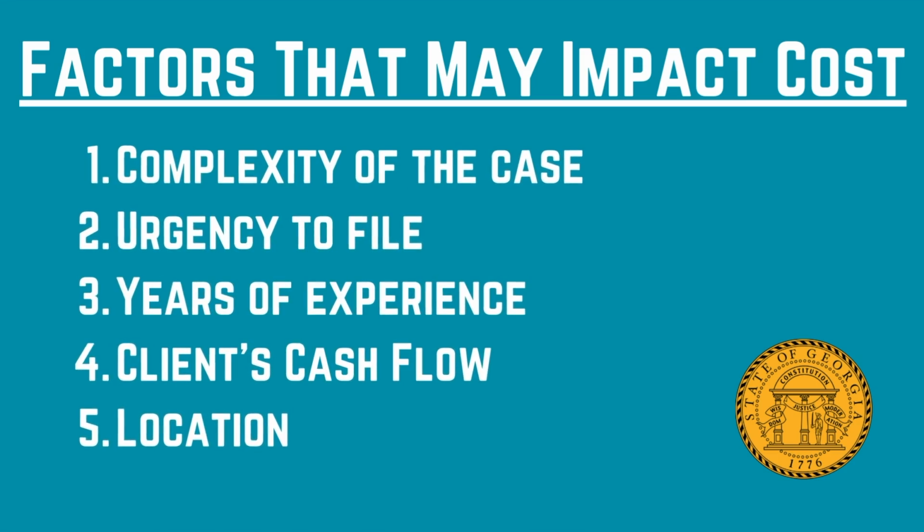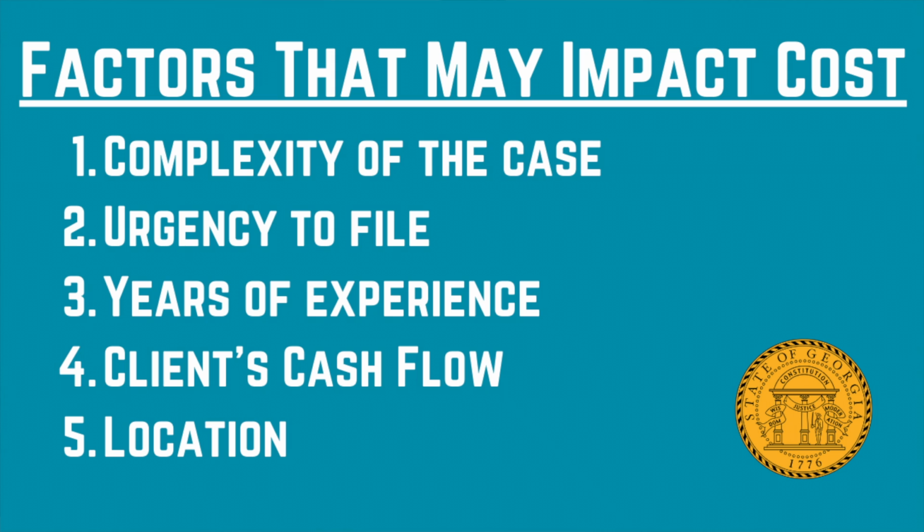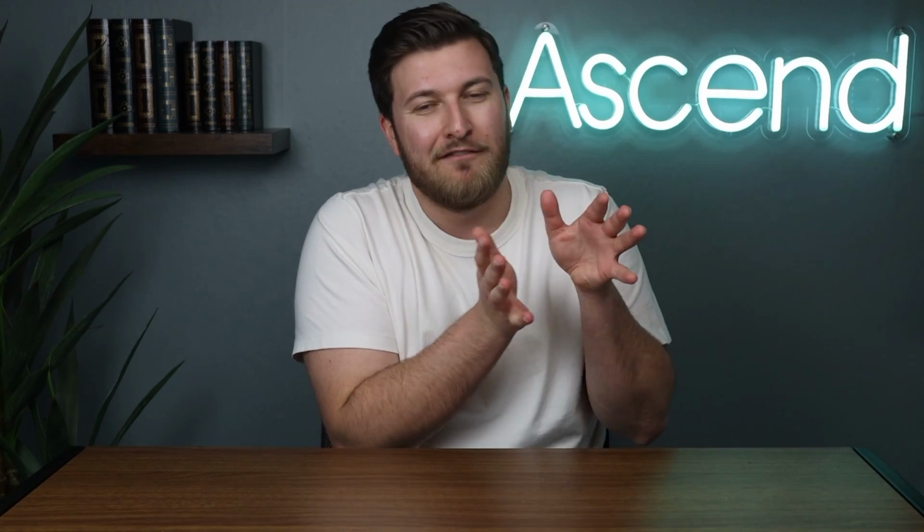To clarify though, here's what an attorney actually may look at when they're trying to determine how much they may charge someone. So first, they may look at the complexity of the case. Second, the urgency for that person to file. Third, the years of experience for that attorney. Fourth, the actual cash flow of the client. So sometimes attorneys may be a little bit more flexible if they don't have as much money to pay or the income's lower. And then fifth, location. I kind of want to further go into each one real quick so we can explain them.